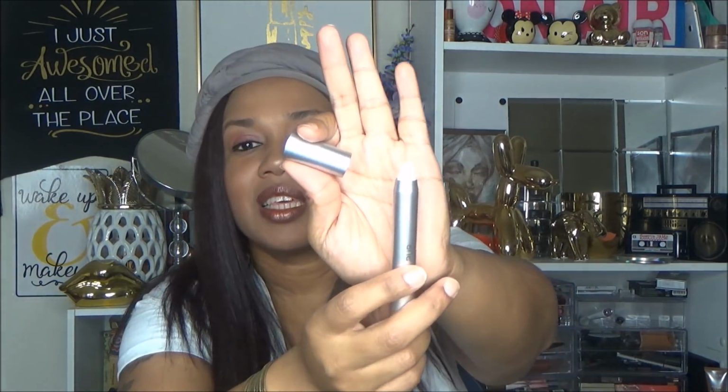I love to exfoliate, and it's crazy because when I was in CVS the other day, there was a new exfoliator pencil kind of like this. Oh, I can't remember the brand. I'll put it on the screen as I'm editing this, who it was made by, and I almost purchased that, and I'm happy I didn't because they sent this.